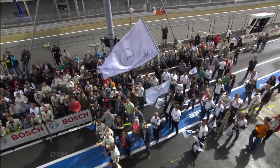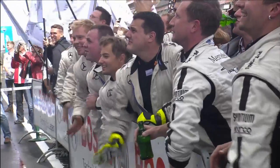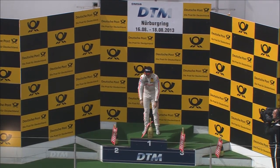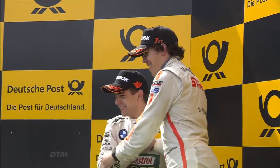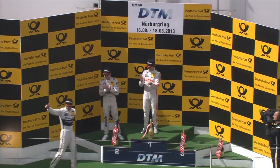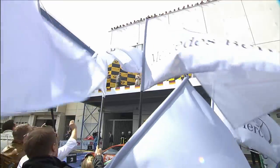As we get ready to crown a new race winner in Rob Wickens, and there he is. Doesn't leap in the air, but he is so happy. Second year in the DTM, he's got the golden bottle for the first time, and Rob Wickens is the winner here today. And Farfus, he's happy to be on the podium. Christian Vitoris, not victorious, but in 3rd place. 2 Mercs and a BMW in a crazy race.